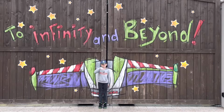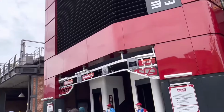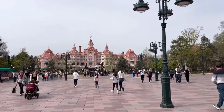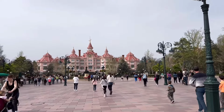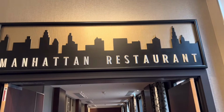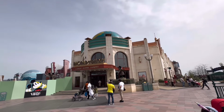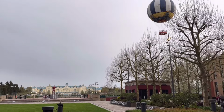And if you haven't seen that video yet, you should click here because we also eat all kinds of treats all across the parks. But on our final day, we had another dinner reserved at Manhattan Restaurant in Hotel New York, just a short stroll through Disney Village and out the other side where the hotels circle the waterfront.